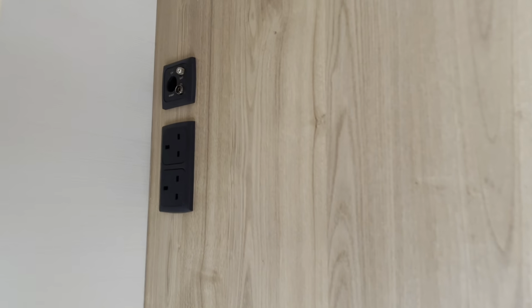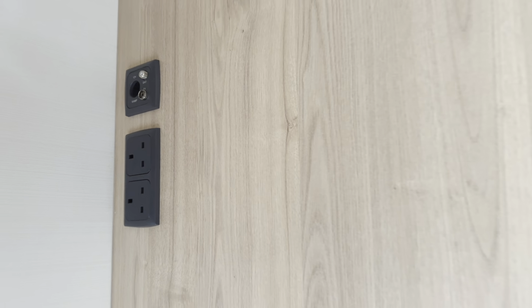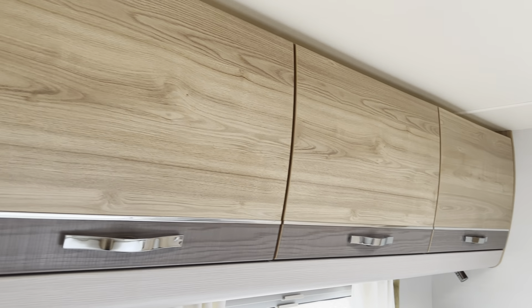Another area there where you could place a TV bracket. More cupboard storage above. Lots of storage in this caravan.